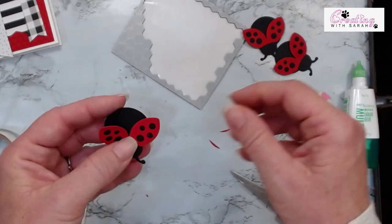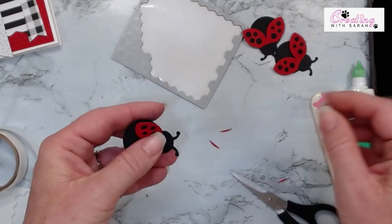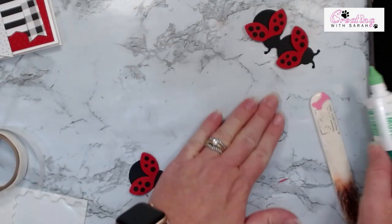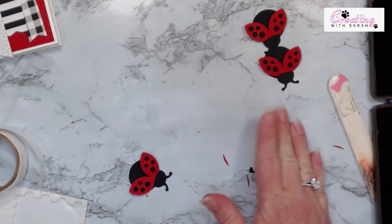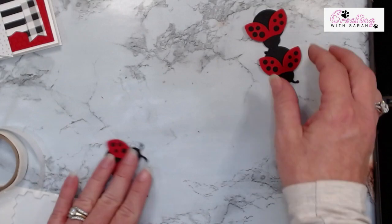The next one we're going to be doing, I had an epiphany a little bit ago, and I was like, oh, I actually think we have another stamp set that would be super duper amazing with this as well. So I'm going to sneak in an extra stamp set. If you guys have it, that would be super fun.